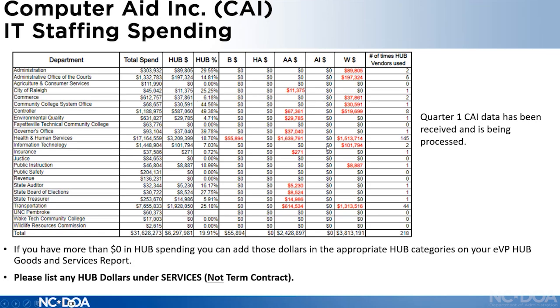And we try to make it obvious who had spending by making the values bold and red. So it's fairly easy for you to pick out, oh, that's how much spending I need to add for HUB to my report because of this. So this is basically a tier 2 spending situation, and other organizations can do something similar to this.